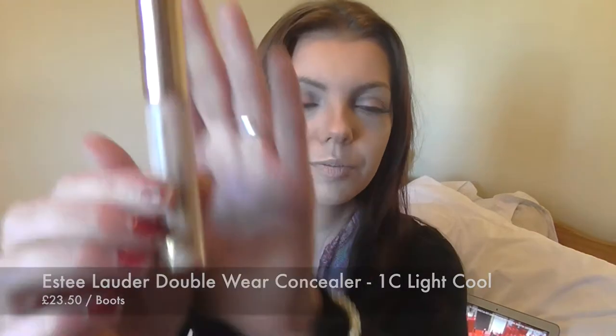For concealer, I've been loving this month the Estée Lauder Double Wear Stay in Place Flawless Wear Concealer, and this is in light cool, so this is 1C. Again, this is a bit more expensive. I think it's about £22, but it's one of my favourites. It's one of the best for under eye highlight. So I just pop this on under my eyes, down my nose, forehead, chin, above my lip, and it gives that good highlight for those areas. And I use a different concealer just to do blemishes and dark circles, but this is really nice for highlighting those darker areas. The double wear range is something I really, really like. I feel like it stays on all day, it stays in place, it doesn't crease, and I definitely think it's worth paying a little bit extra for something that works that well.